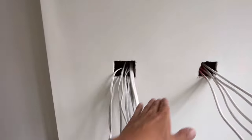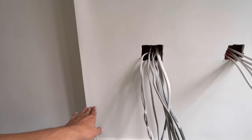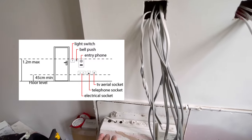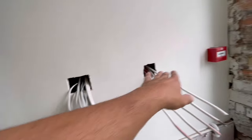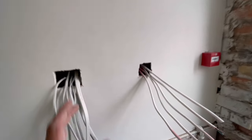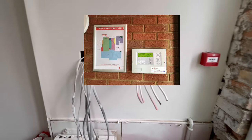So that's what they say is the height that is easily reachable. 1200 for sockets, 1200 for switches, the height. 450 for sockets to the bottom. But for these, obviously we're going to do these two the same height. Fire panel's got to be on show. And again, we need to get a board above there with the zones explaining what they are.